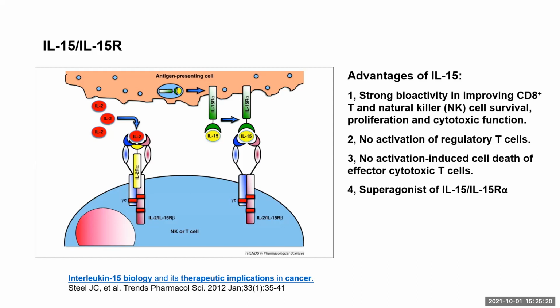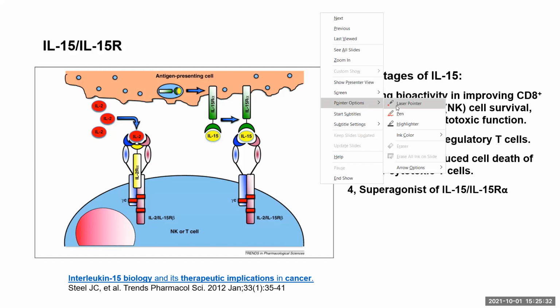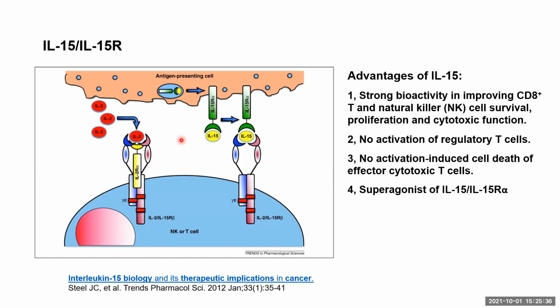And IL-15 also has a unique feature called transpresentation. As you can see here, in order to function, IL-15 needs to associate with IL-15 receptor alpha to form a complex, and this complex is presented to the beta gamma receptor to stimulate cell proliferation. Because of this transpresentation, several IL-15 complexes, all called super agonists, have been formed. They showed extremely high bioactivity, and they can also increase half-life.